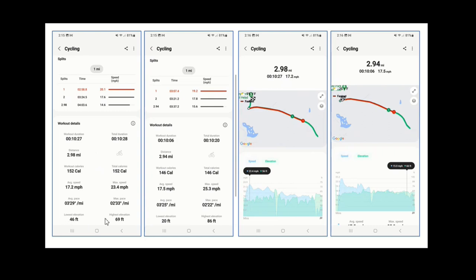Let's see. I mean, just to point out the elevation, I was between 46 and 69 feet. So you're wondering what the difference is. One, I had the phone in my pocket, so there are probably some accuracy issues. Whereas on the recumbent, it was right up on top of the handlebars on a mount. So I think this was a little more accurate.